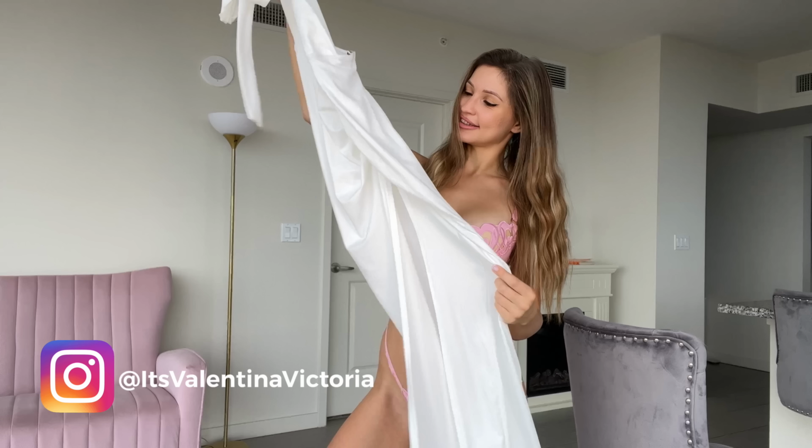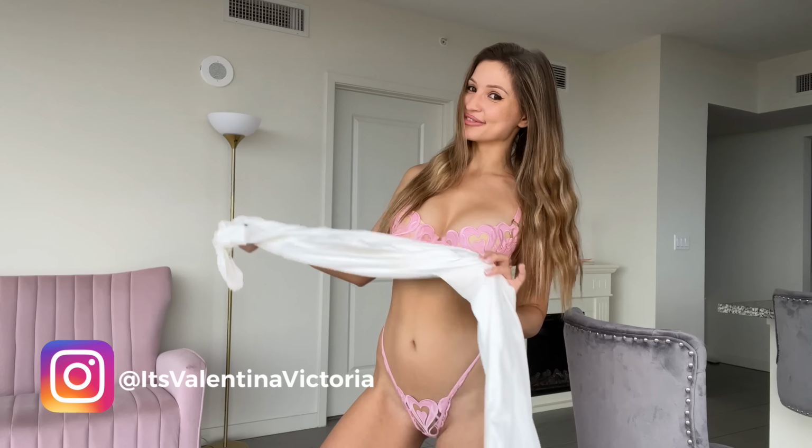So today I'm going to show you guys my current favorite summer dress that I absolutely adore. Here it is. It is a maxi dress, but it has a crisscross detail in the front and then it has a high slit here on the left side, and it's just really beautiful when it's on.